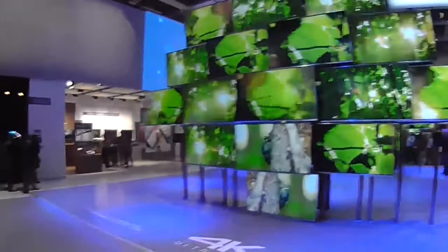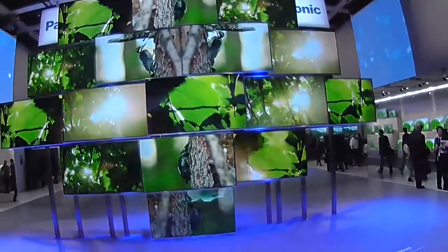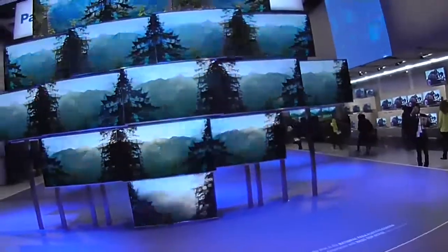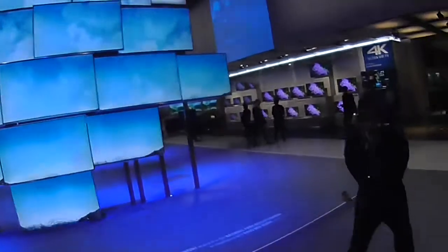Well, we're actually showing, and it was announced just yesterday, so this is brand new, and you can see a whole bank of them in front of me, the new WT600. This is Panasonic's first ever 4K TV that's a commercial model that's going to be launched. We've shown prototypes in the past, but this one will be available to buy, depending where you are in the world, in the next few days. So let's take a closer look.